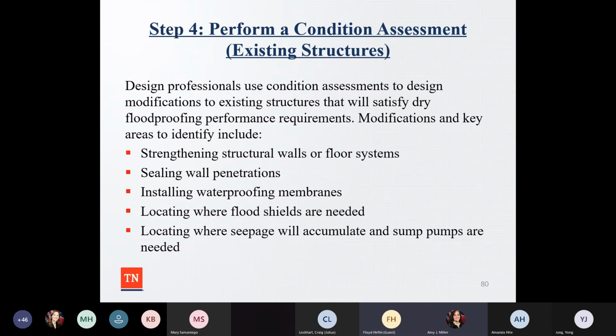And then performing a condition assessment to make sure that the modifications to the existing structures are going to satisfy dry floodproofing performance requirements. And modifications in key areas include strengthening structural walls or floor systems, sealing wall penetrations, installing waterproof membranes, and where are flood shields going to be located, where are they needed, right? The same thing with seepage. Where is it going to accumulate, and are there going to be some pumps needed? So again, all these things should be part of the condition assessment.